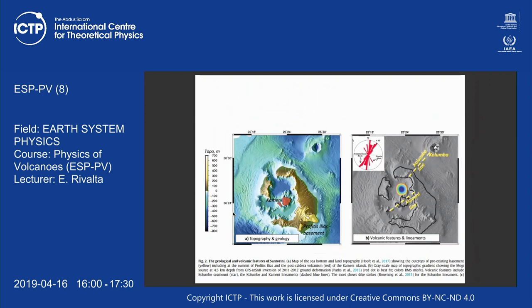So here is a bathymetry where one can see that it is a volcanic edifice with a caldera at the top, and it has a ring structure where you have the elevated part, and then an elevated inner part called the Kameni, which means chimney.